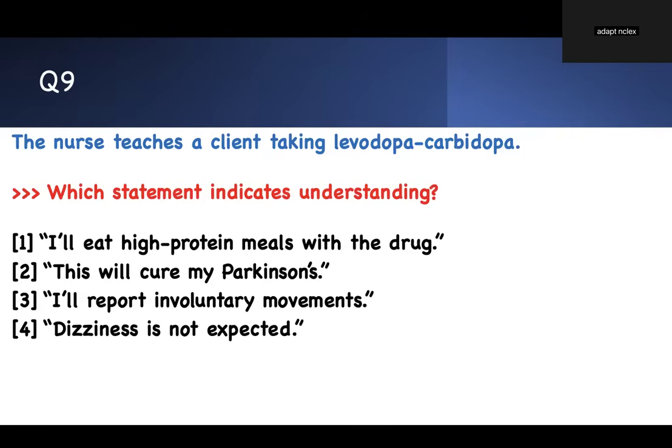Which statement indicates the nurse understands? A nurse teaches a client with what? Levodopa-Carbidopa. I'm going back for recall. This is the way I can help you recall the information we talk about. The major thing I told you about this drug is what? Dizziness, orthostatic hypotension. Your urine color is going to change. You should avoid protein. It causes neuropsychotic issues, tardive dyskinesia.